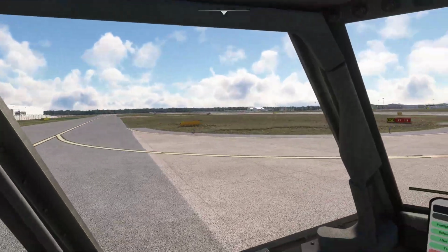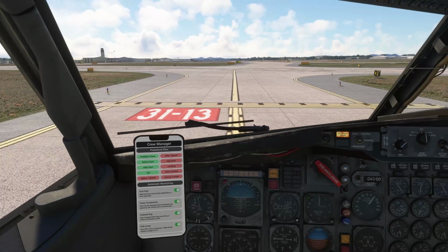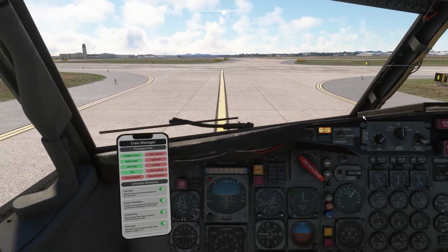And we'll say clear left, clear right, clear to cross. Normally I would light it up. I don't really want to because I just have to turn them right back off.